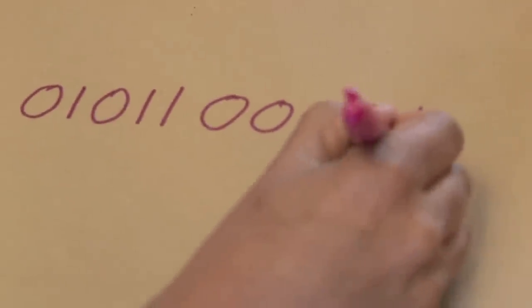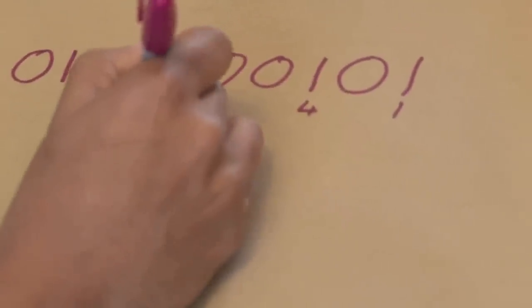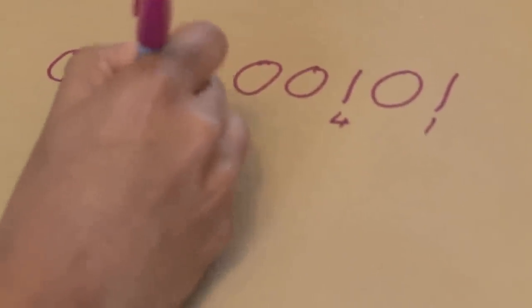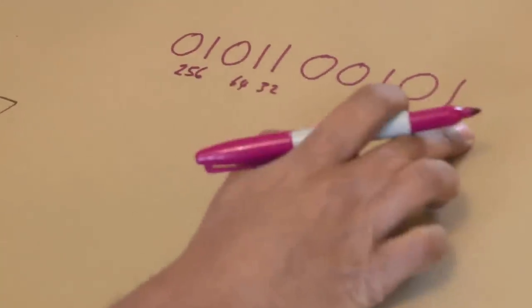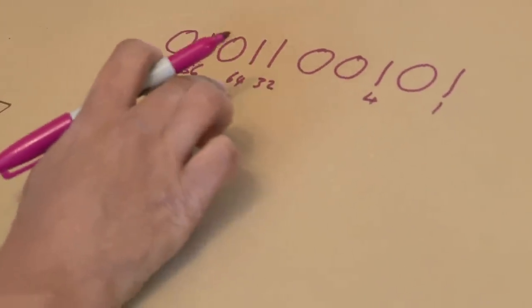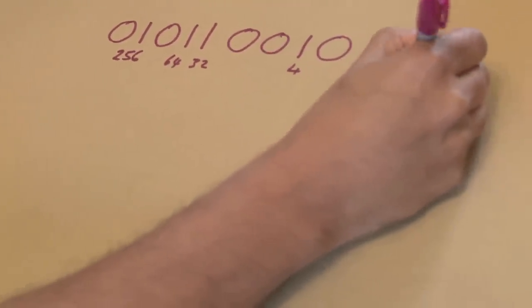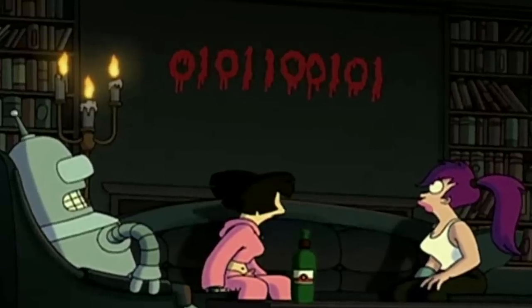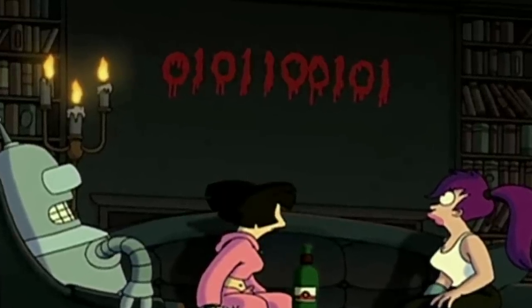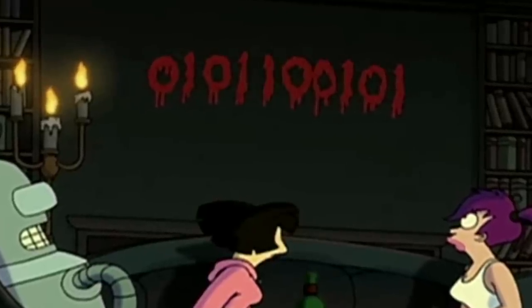We've got 1, 2, 4, 8, 16, 32, 64, 128, 256. Okay. So if we add these up, we've got 5, 37, 101, 357. Okay, that equals 357. Now, 357 is not a particularly interesting number. As far as I know, it doesn't scream out as being a perfect number or a Mersenne prime or any of those interesting numbers we come across sometimes.